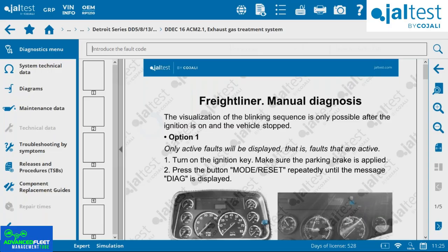So I don't know if you are familiar with manual diagnostics. Manual diagnostics allow us to check faults even if we are not connecting to a specific engine. So the only thing we have to do is read the instructions. In this case, we have to type here default, okay?